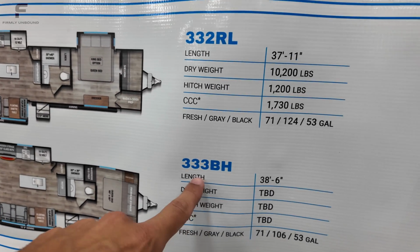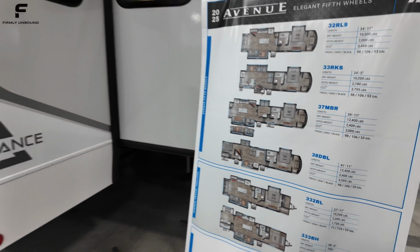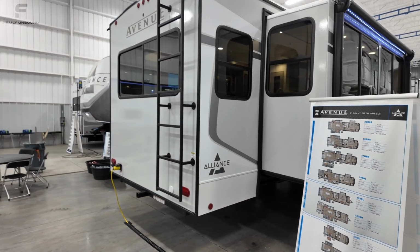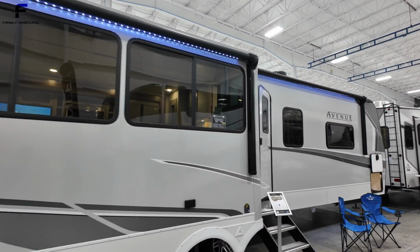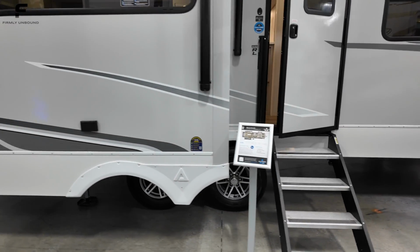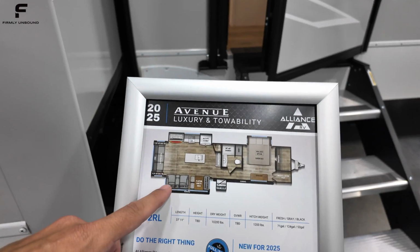And then they're also going to have the 333 BH, which will be a bunkhouse model in the Alliance Avenue to start out. So they will have those two floor plans here. Give you a quick look at the outside. You have two awnings outside, 320 watts of solar on the roof, Goodyear Endurance tires down underneath here. And then you can see again the floor plan layout here.